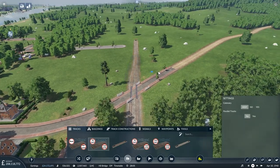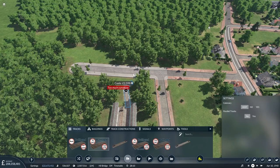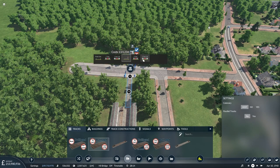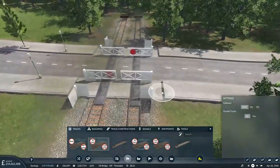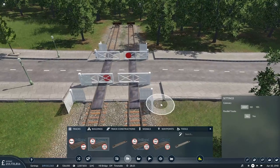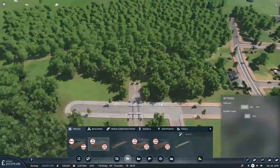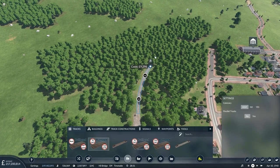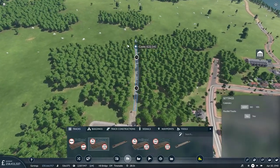Just like that, and then I guess we'll do the same thing on this side as well. Build it straight out like so. Build it like that. This little bit of track like this. Really weird. I don't know why the gate has to dig in like that. Not a huge fan of that, but I think I'll look past it for now. And then from here, actually, we want to curve to the left here.